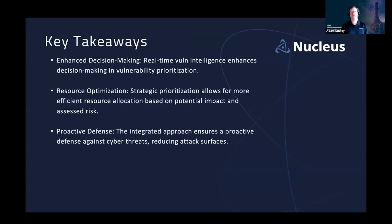So if you want to learn more about these topics and gain more skills, I suggest checking out the training resources I shared in the chat. Visit the CISA website and the first.org websites. There's a lot of great things in there regarding CVSS, SSVC, those types of things.